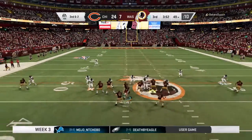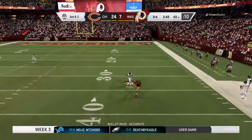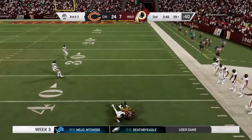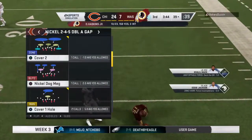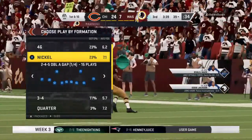Check 9. 3rd and 2, now Haskins. Oh, he's got a man wide open, complete. And he's going to have another first down as the tackle's made here at the Bears' 39.